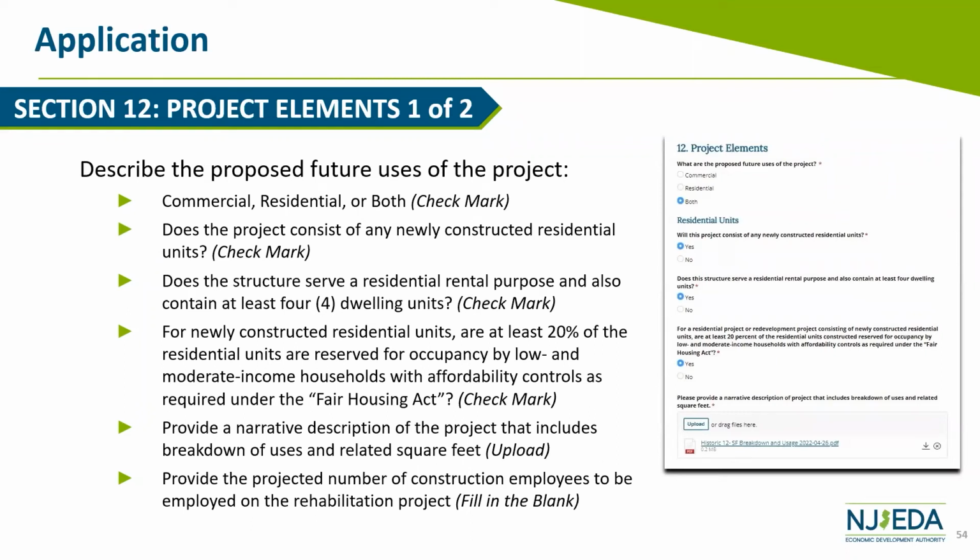Yep, thanks, Aidita. So here we are going to talk about the proposed future uses of the project, and those can be commercial, residential, or both commercial and residential. We'll need to know if the project consists of any newly constructed residential units, and does the structure serve a residential rental purpose and also contain at least 4 dwelling units, which are a requirement of the program. For newly constructed residential units, 20% of the residential units need to be reserved for occupancy by low or moderate income households with affordability controls that are required by the Fair Housing Act.